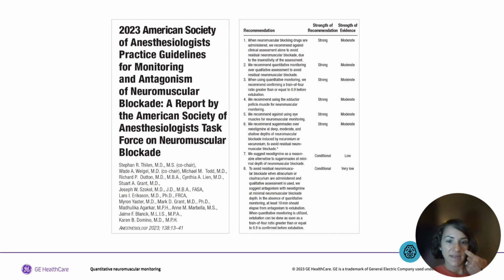So the next part of this talk, I'm going to focus on the 8 recommendations that the ASA put forth in their practice guidelines for monitoring antagonism of neuromuscular blockade. We'll go through each of them individually before we start to talk about some of the implementation aspects.